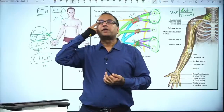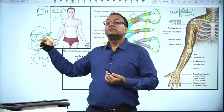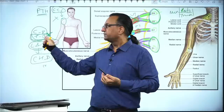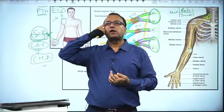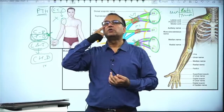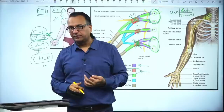And you know, the superior tarsal muscle is paralyzed, causing partial ptosis. And the dilator pupillae, supplied by T1 sympathetic, is compromised, so there is miosis. Ptosis and miosis are features of Horner syndrome, which can be a feature of Klumpke's palsy. All of these are MCQs.